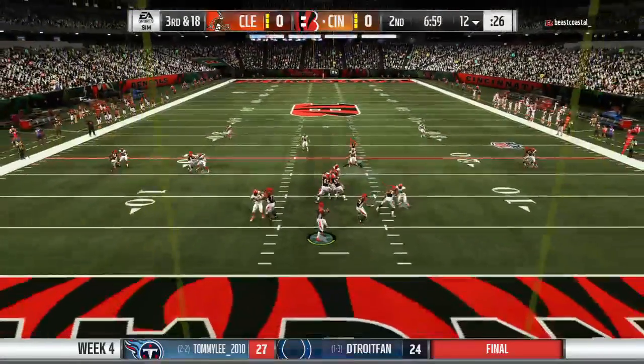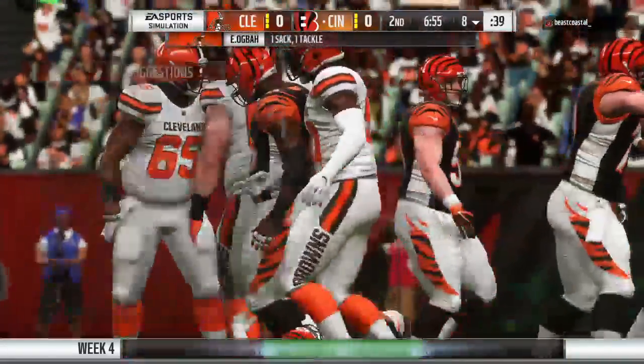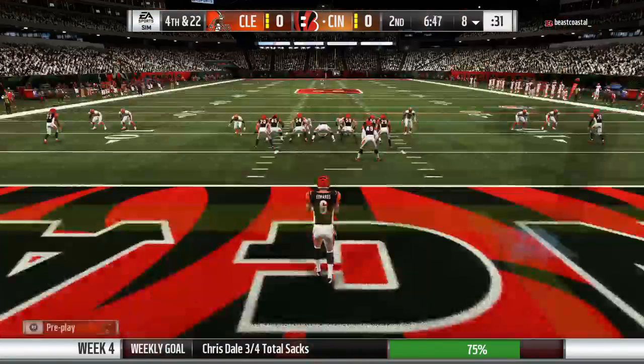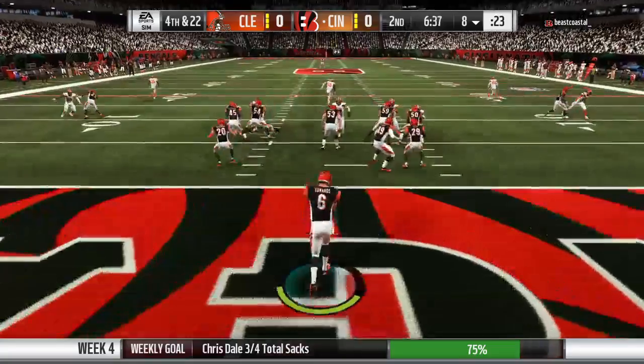3rd and long for Prescott. In trouble here, and down he goes. Back at the 8-yard line. Emmanuel Ogbah in there to get him, and that's sack number 6 for him on the year.